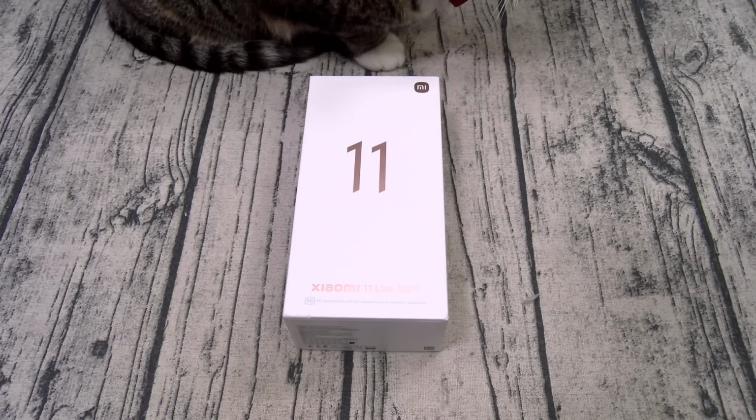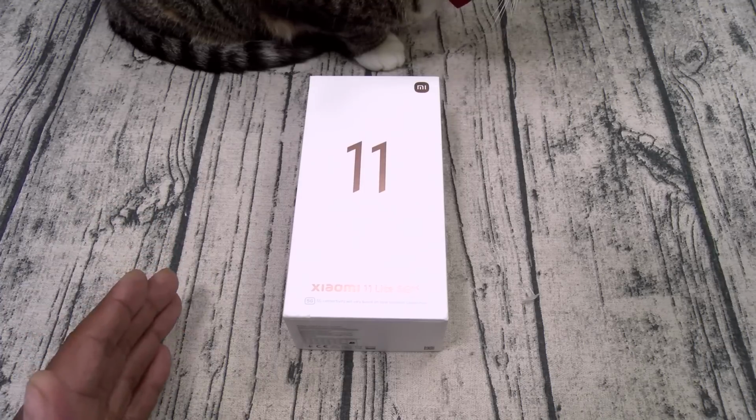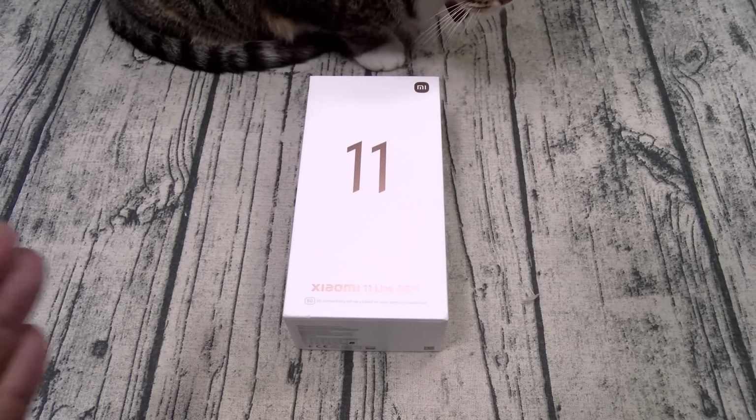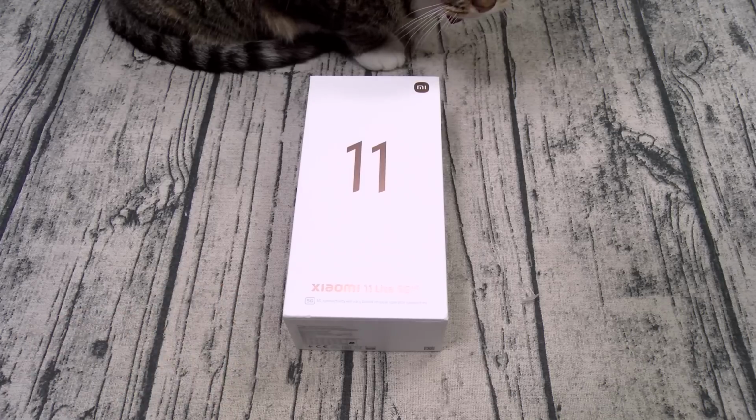Now, let me say this. No matter what Chinese phone you buy, you're not going to get 5G in the USA, period. Okay? Now, this phone comes in the Mi 11 Lite, and you also got the Mi 11 Lite 5G. If you live in the USA, you're not going to get 5G on this phone or any other Chinese phone.